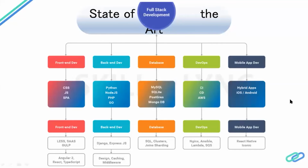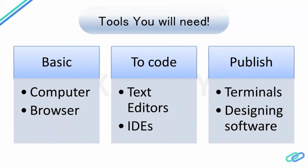I'm probably going to go to the next slide. A quick overview, now I'm going to a far more layman's terminology of what you need to do all of this. Frankly speaking, you don't need much. You need a computer, you need an internet connection, you need a browser, you need to know how to code, you need text editors and or independent development environments, IDEs for that. You should have terminals to publish, and designing software like Adobe Photoshop. If you don't want to use a paid software, there's Inkscape. There are other designing softwares that we use. Basically, you need a computer rich with certain applications, with the latest configurations, and a stable internet connection. And yes, you need to know how to code alongside designing.